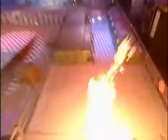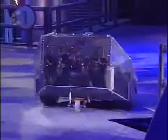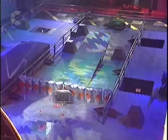3, 2, 1, activate. Using titanium techno on that blade in the front, Chaos takes on the barrels.